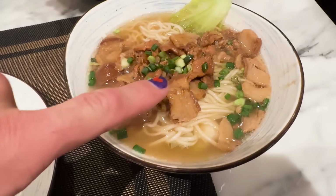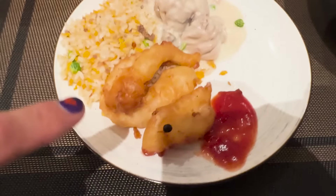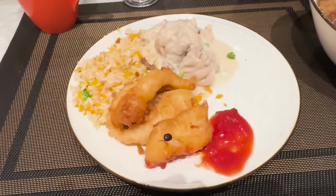So I've got a little ramen thing, pork with chicken stock and noodles. And then I've got some fried fish, chicken and rice. Really going for it with the health here tonight. And in addition to that, I want to go and get ice cream. I deserve it. There's two competitions today. I got so excited about the ice cream that I got there and didn't even film me eating it. But I got a scoop of cookies and cream and some chocolate.